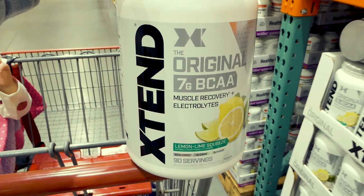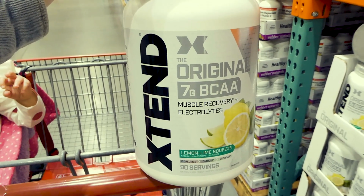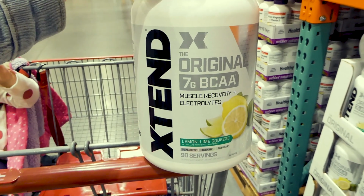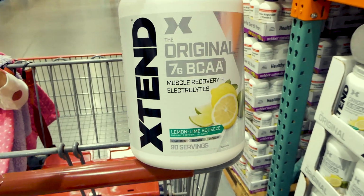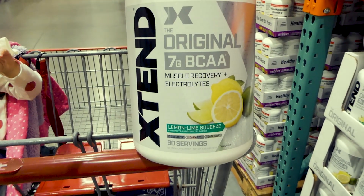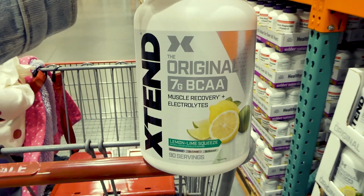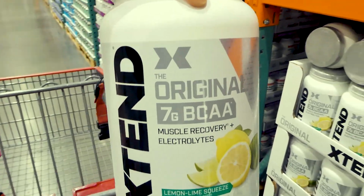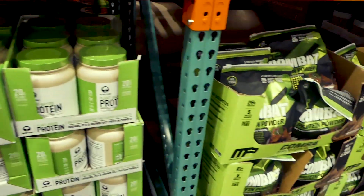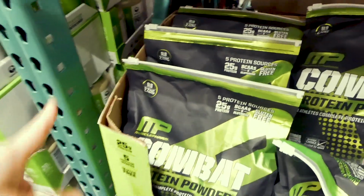So this is a new product at our Costco, and this would be good for someone who's on keto, especially if you're working out. This is the original 7G BCAAs. These are a 1.4 kilo bucket for $80. They come in lime squeeze flavor. It says it's got 0 calories, 0 carbs, and 0 sugar. It's got 90 serves in there, so you do 1 to 2 scoops a day, depending on how often you work out. This is for muscle recovery and electrolytes, and electrolytes are really important on keto. So I'm not sure if you do an MCT or a BCAA one, and if you're not working out, but that's definitely something to look into.